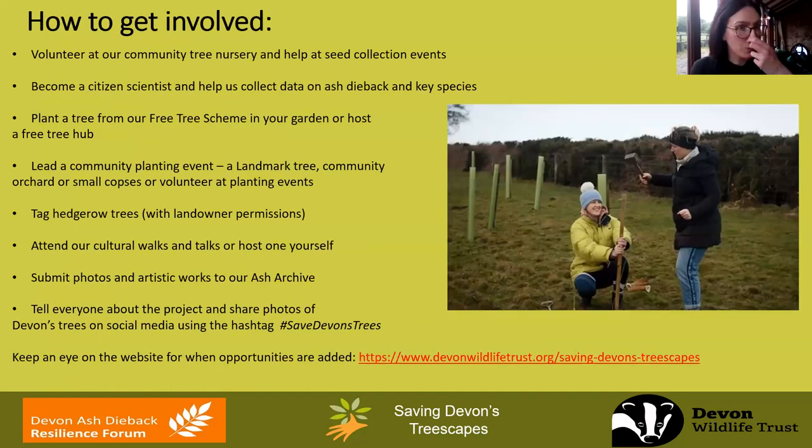And then as a project, we also have a number of ways for people to get involved. As I mentioned before, we do hedgerow tree tagging, so there's potential for volunteers to support that. Obviously, landowner permissions need to be in place. But aside from hedgerows, there are a lot of different ways that volunteers can support our work.